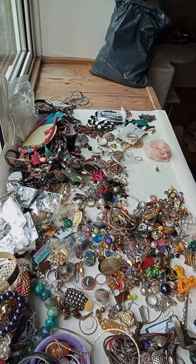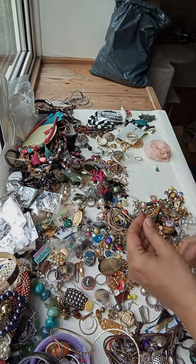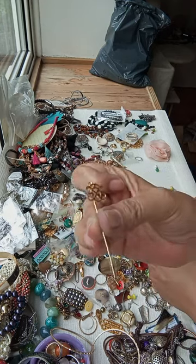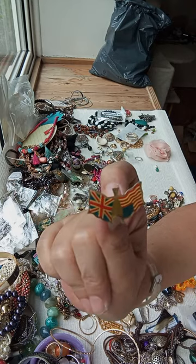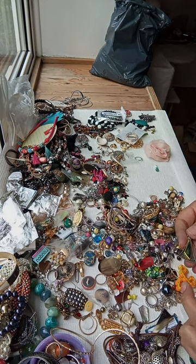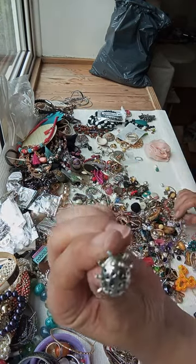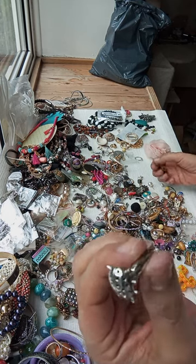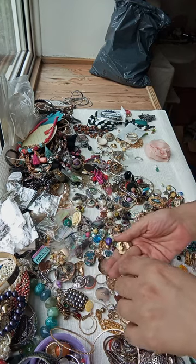Enameled earrings, pierced. I've got hair piece here. All the stones are attached. And I've got a pin, dainty pin. And Great Britain and USA brush, not signed. Earrings, dangly earrings for pierced ears. Look at this, Lady Bird. Cufflink. I don't know if I've got the other pins. I have really nice earrings, cufflinks, but I don't know if I can find the other piece.